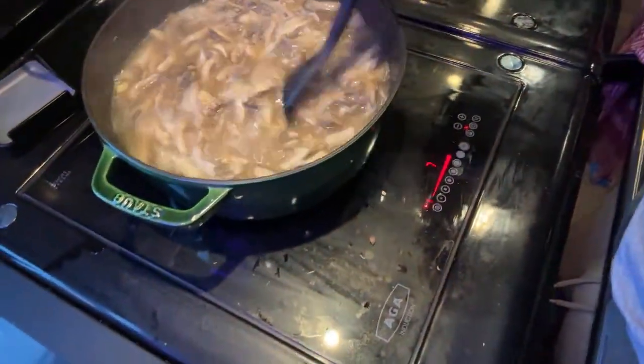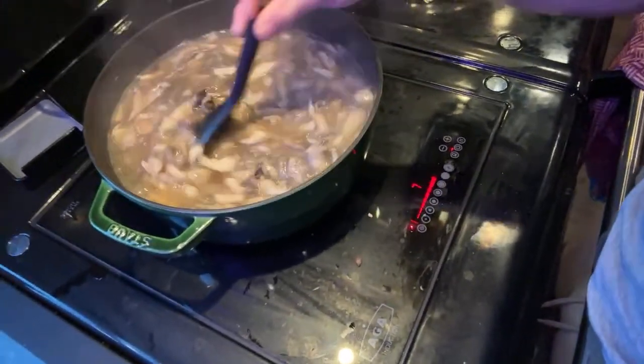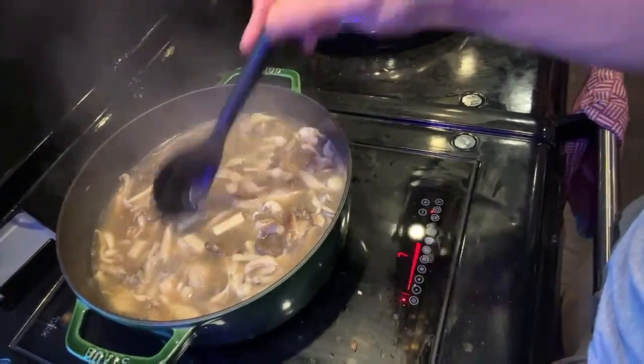We are starting to, the oats are starting to bloom or like open up. And it's starting to thicken. Guys, this is gonna be so hearty and delicious. The only unfortunate thing with mushrooms is when you cook them for a long time, everything just turns kind of like a muddy brown.